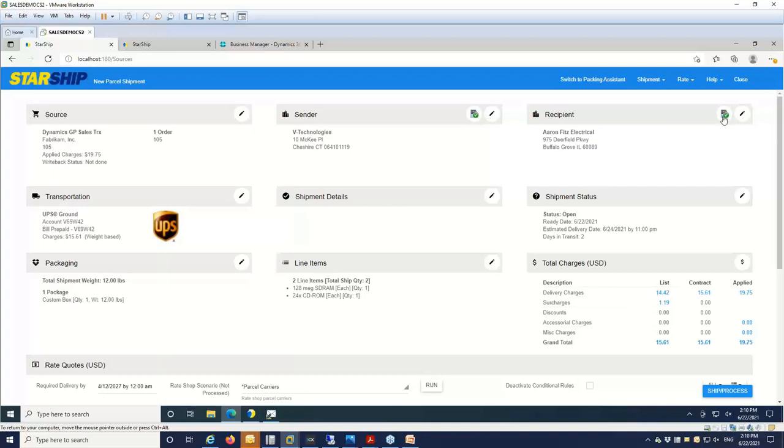Ship to address, we pull that from the order header or the line item level in GP. And with that, you'll see a green checkbox here. Indicates that we've validated the address. With that, we can check the city, state, and zip plus four. If you want to add the postal formatting, the street address, the suite, the apartment number, also the zone, so we'll catch if it's a residential address and apply any of the surcharges.